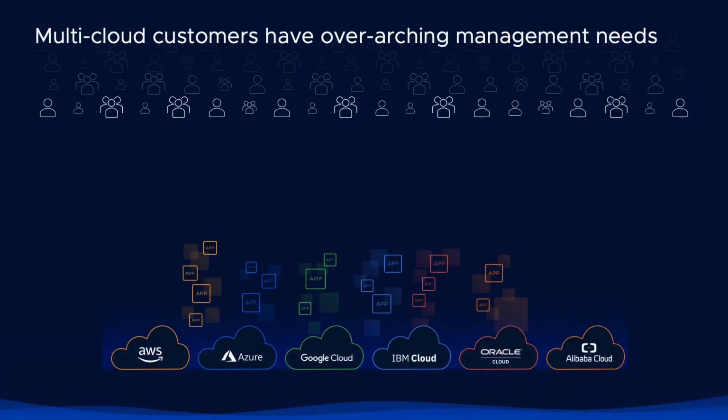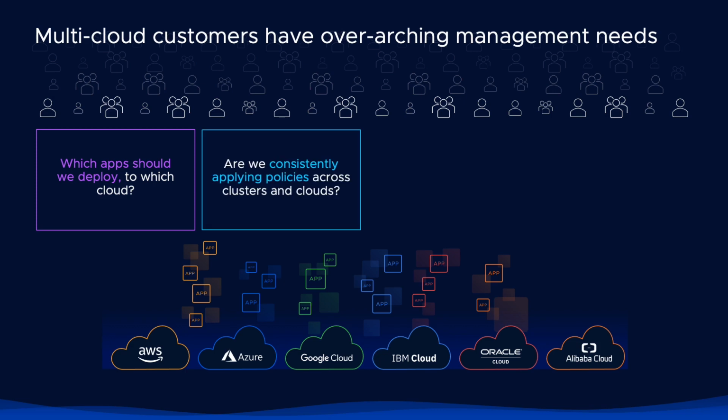When it comes to multi-cloud, of course, we are seeing adoption among our customers at a very, very strong pace. Cloud-native applications and public clouds are being adopted by our customers. But these customers now have new management needs, which are overarching. While they have many clouds, how do they decide which apps to deploy to which cloud? How do you apply consistently the policies across your Kubernetes environments and across your public cloud environments?